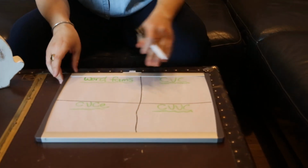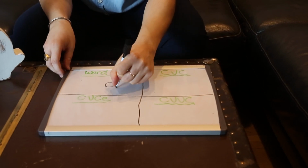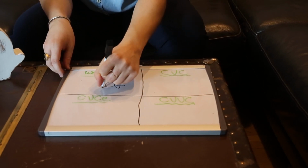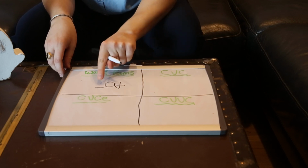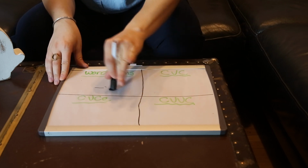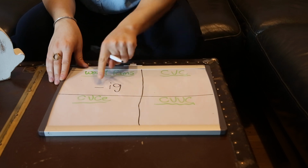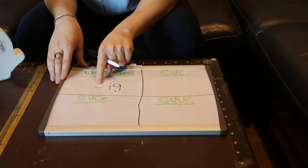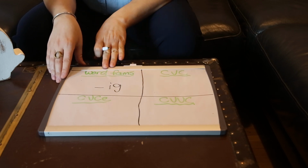The first thing that you might encounter is something called word families. These are really just a way of labeling rhyming words. The last 2 letters are always the same, the first letter changes. Could be cat, pat, rat, mat, or a different one we could do, the -ig word family would be pig, dig, big, etc. So the idea is that the last 2 letters are always the same, so they rhyme, it's a word family.